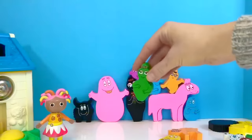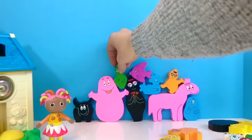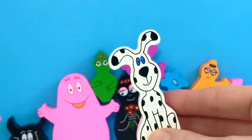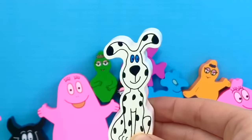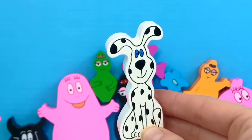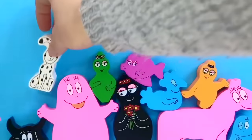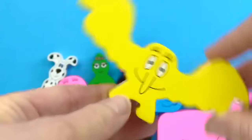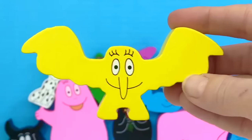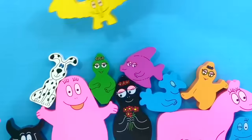Meet Barbalala. She loves music and loves to play instruments. And this is the dog Lolita. She's white with black spots. What breed of dog do you think she is? Maybe a Dalmatian. Look out, a bird flying up ahead. Or is it a bat? I'm not quite sure. It has a long nose and it's bright yellow in color.